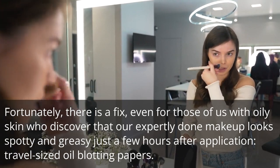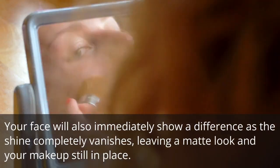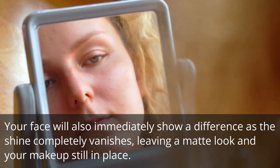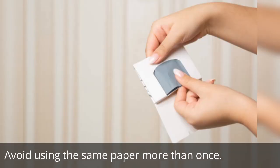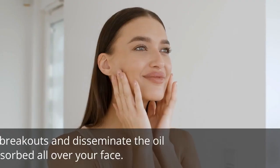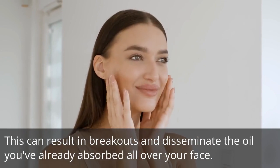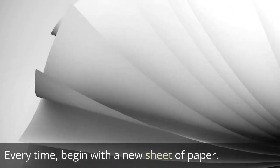Travel-sized oil blotting papers. How can you tell if it is effective? The paper will start to turn translucent and you will be able to plainly observe the oil being absorbed. Your face will also immediately show a difference as the shine completely vanishes, leaving a matte look and your makeup still in place. Avoid using the same paper more than once. This can result in breakouts and disseminate the oil you've already absorbed all over your face. Every time, begin with a new sheet of paper.